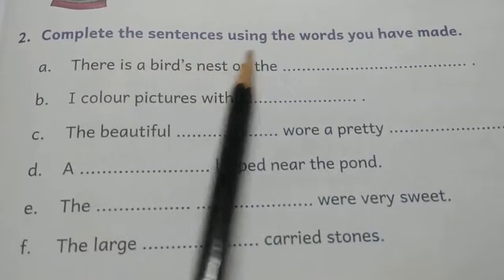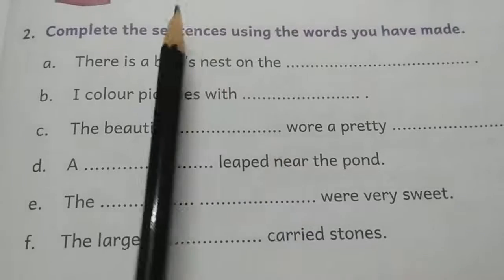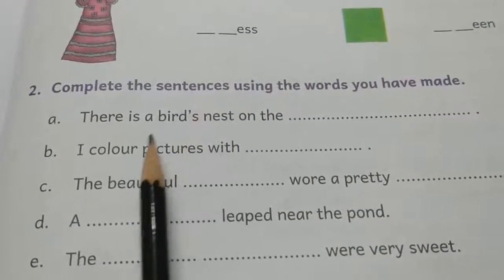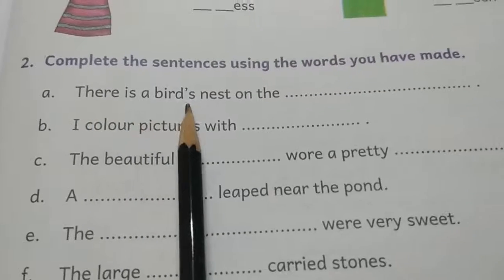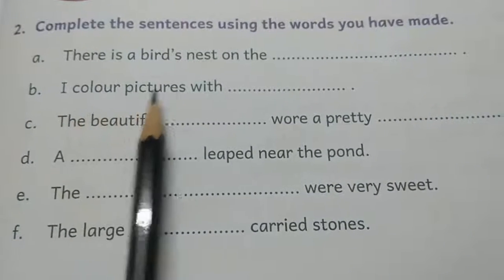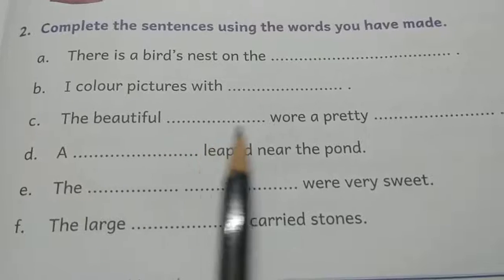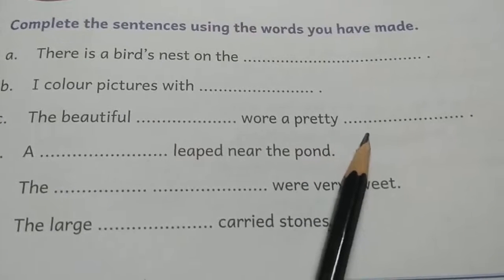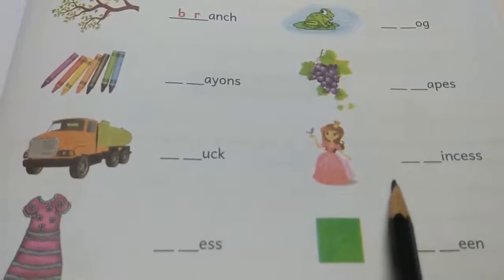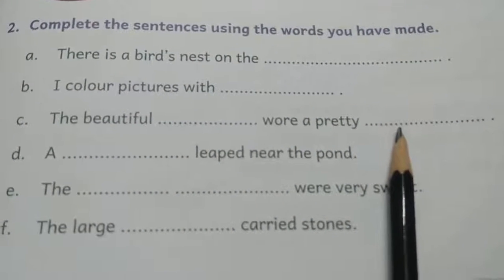Complete the sentences using the words you have made. We have to complete these sentences by using the words which we have made in question number 1. First, there is a bird's nest on the branch. Next, I color pictures with crayons. The beautiful princess wore a pretty dress. So, princess and dress. We'll write here princess and here dress.